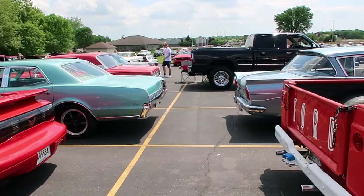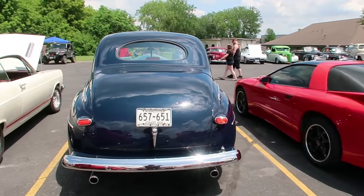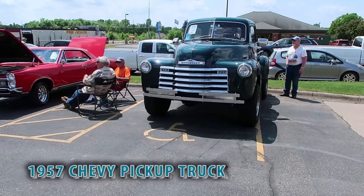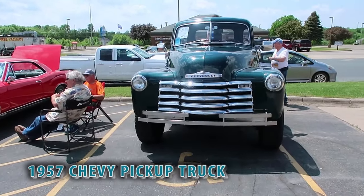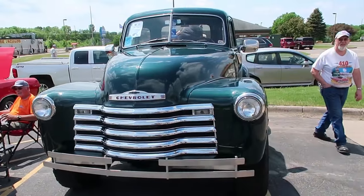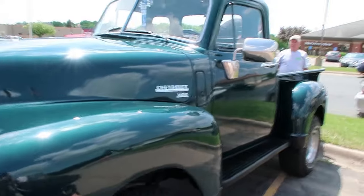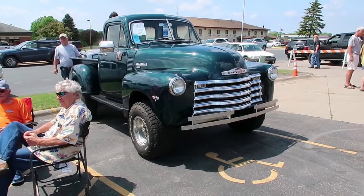Loads of cars here today. It's a pretty good show. Man, there's a big old Chevy truck. Drive over just about anything. It's gorgeous.